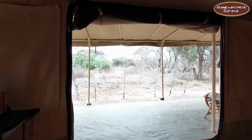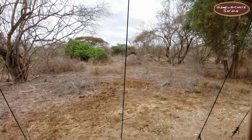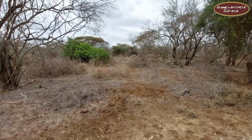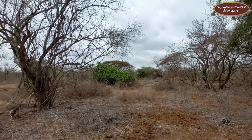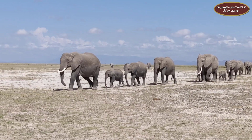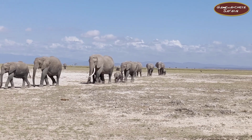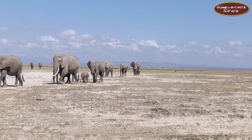So today we're here in Selenkay Conservancy. This is among the first community conservancies in Kenya. In fact, you can see around, it's quite an arid area. Before the conservancy was set up a very long time ago, this was a famous area for big elephants. However, as the community were not getting any benefit, the elephants were either killed or chased off. And we're very happy now that after over 20 years, we have up to several hundred elephants at a time here.